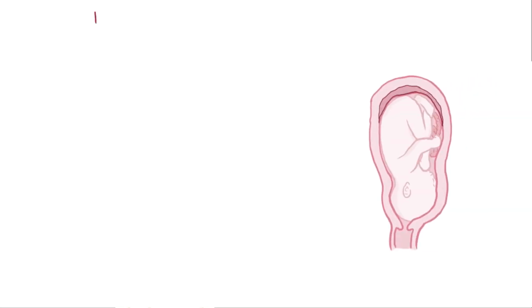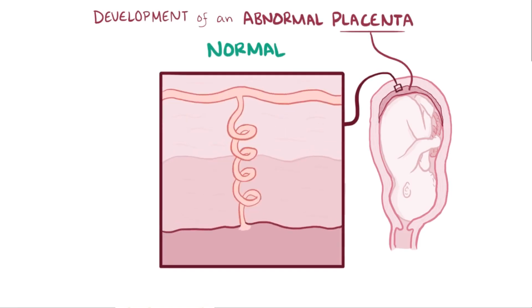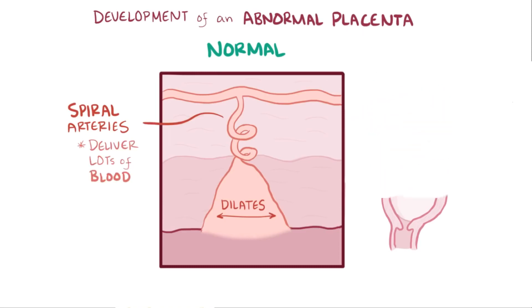Alright, but why do these changes happen in preeclampsia and eclampsia? Well, the exact cause is unclear, but a key pathophysiologic feature is the development of an abnormal placenta. Normally, during pregnancy, the spiral arteries dilate to 5 to 10 times their normal size and develop into large uteroplacental arteries that can deliver large quantities of blood to the developing fetus.